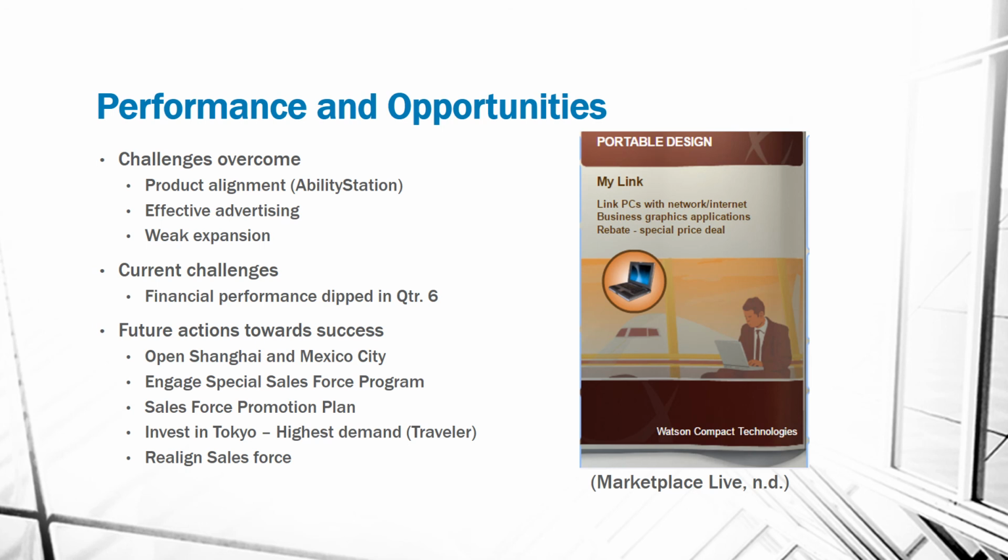Future actions that we're going to take towards success: we are going to open an office in Shanghai and Mexico City. We're going to take advantage of 2 new opportunities. We're going to engage a special Salesforce program. Essentially, we believe that investing heavily in training will result in a more effective sales team. And we also believe that incentivization can contribute highly to motivation. Therefore, we're going to take advantage of Salesforce promotion plans and engage financial incentives for our salespeople in our 3 most successful locations, that being Chicago, Toronto, and Tokyo. And we are also going to, in our new offices, take advantage of the promotion plan in Shanghai and Mexico City.